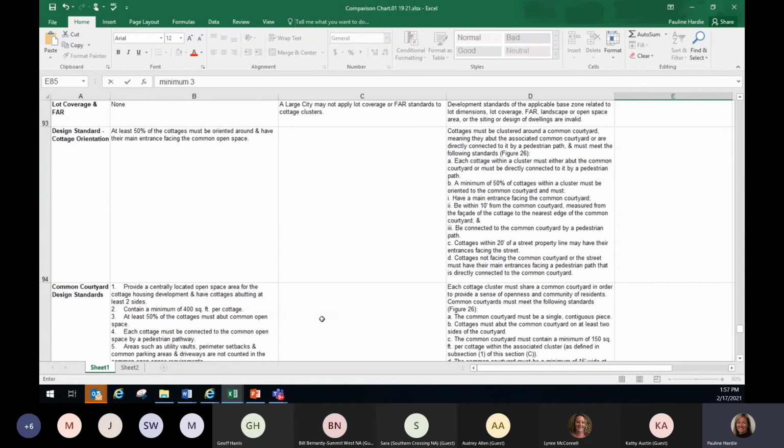And then creating this whole new cottage cluster. So looking at it, they have 150 square feet per cottage for the courtyard area. So basically what they're proposing is smaller units, smaller courtyard in order to make it more affordable. Is that what they're thinking or trying to accomplish?